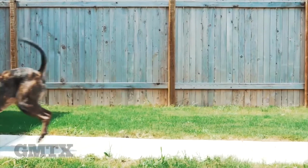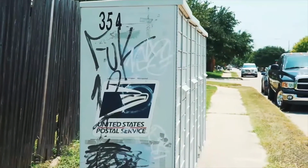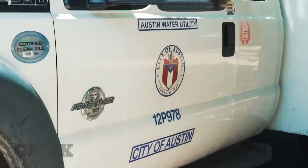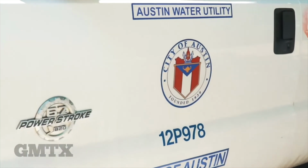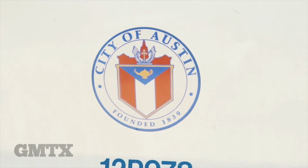We can do a lot of other things as well as food complaints, for example. If you're at a restaurant and you see that they're not following health codes, you can give us a call and report that, and we'll get Austin Public Health to start an investigation to see if they're following the rules.